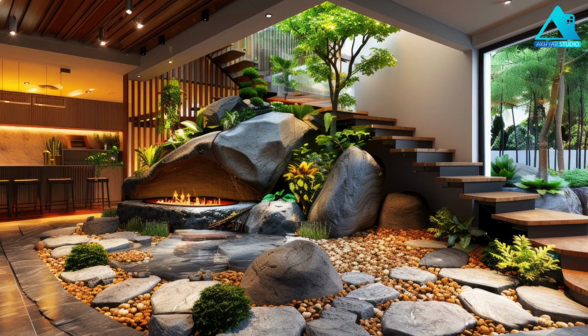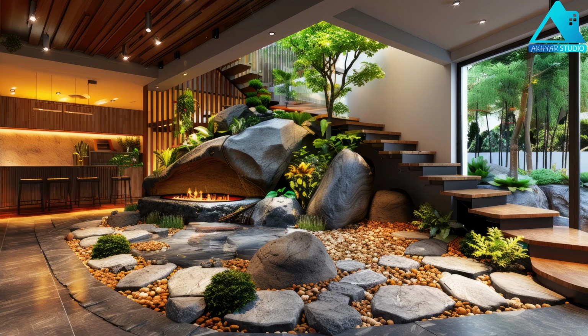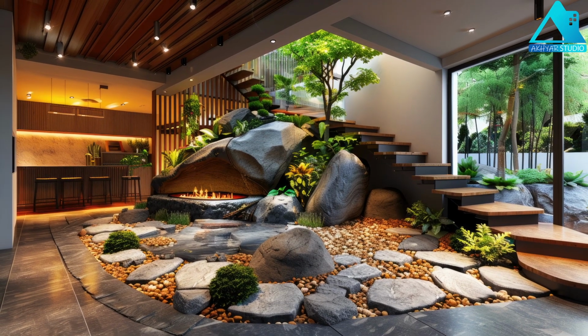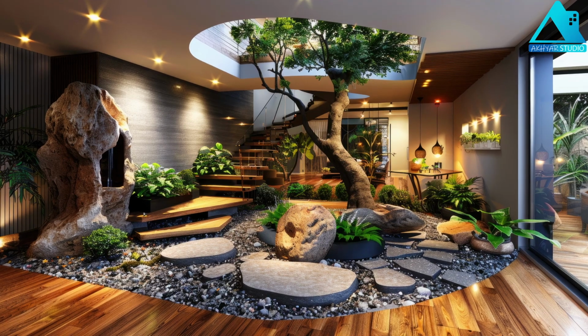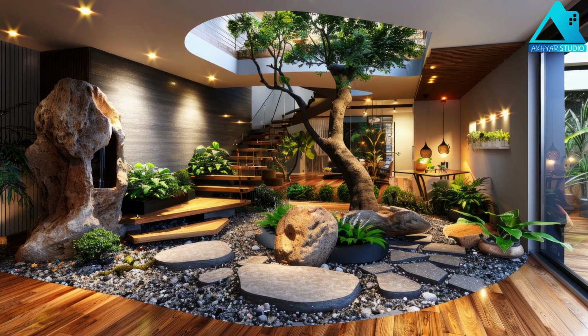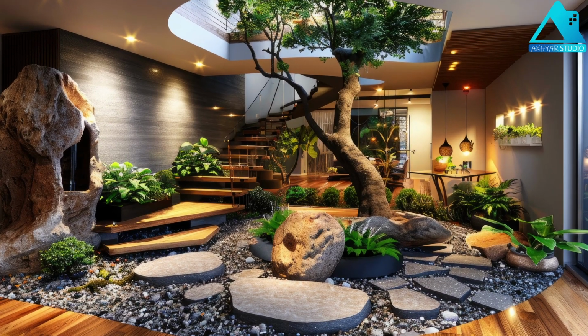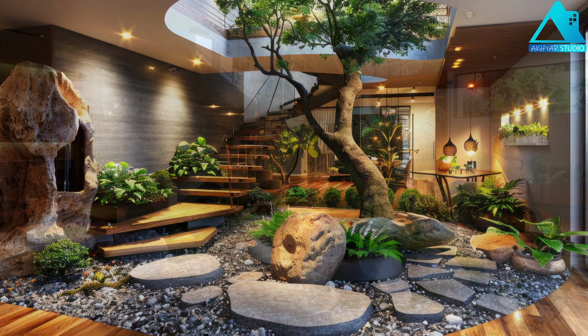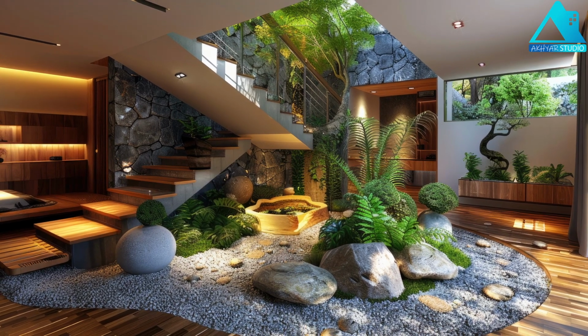For example, you can hang some plants from the ceiling, mount them on the wall, or place them on a windowsill. You can also use shelves, ladders, or racks to create multiple levels of plants. The key is to be creative and find the best spot for your tiny indoor garden.